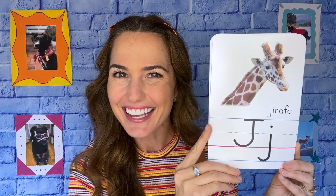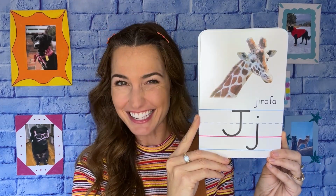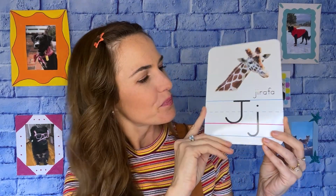A giraffe, una jirafa. This is an interesting one because in English we say giraffe, but it's with a G, but it sounds like a J. Giraffe, but it's a G. But in Spanish, it's with a J, but it sounds like an H. Jirafa. I know, it's complicated, but we'll get there. So this is a jirafa, giraffe.